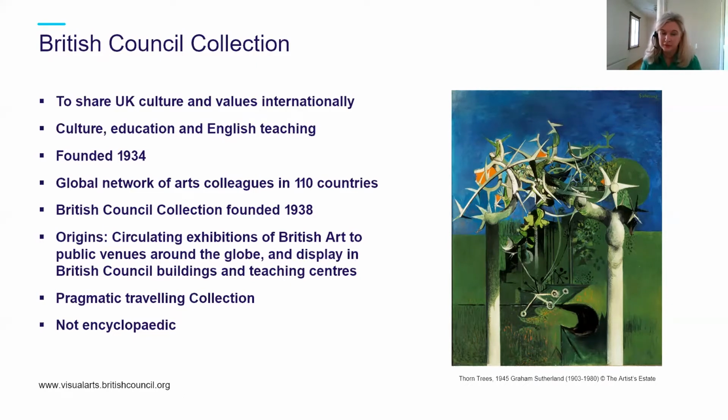So British Council, as an organisation, was founded in 1934, and our role is to share UK culture, values, English language internationally around the world. We've been doing this since 1934. We now have a network of arts colleagues in 110 countries around the world. So we are quite a large global organization, and within that we have our collections.